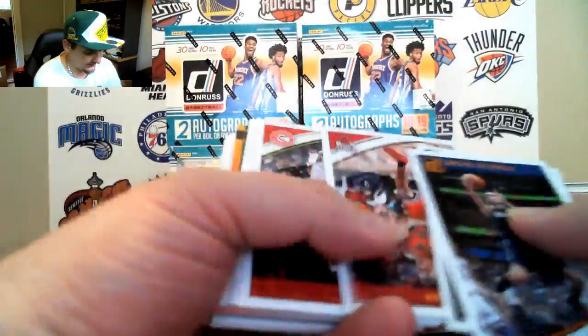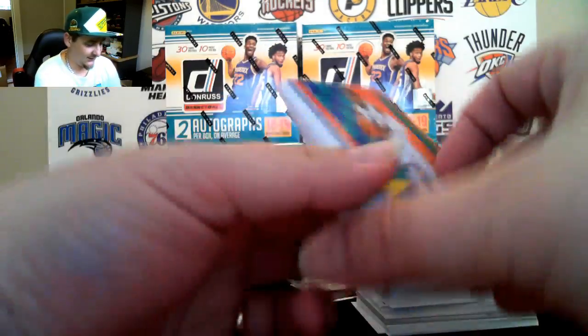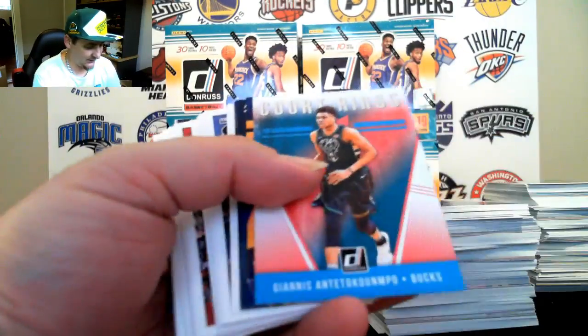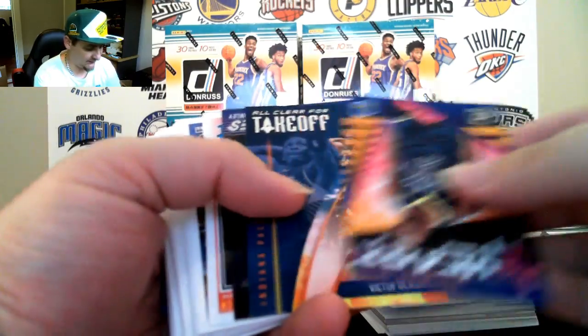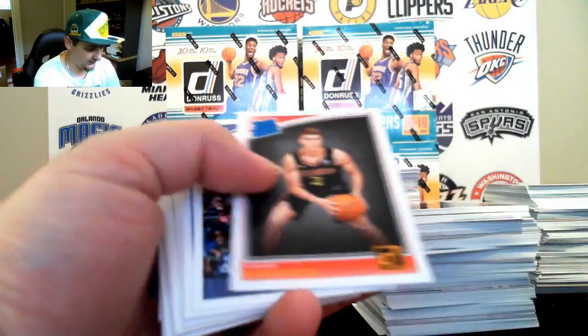We're getting there, guys. We're getting there. I think we're halfway now. All-Stars, Oladipo, Hawkins, Bill Russell, Court Kings, The Greek Freak, Harden, Draymond, Cleveland Takeoff, Oladipo, Retro Series, Barkley.